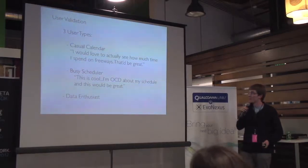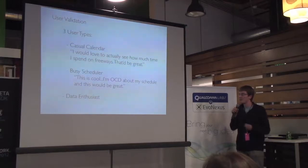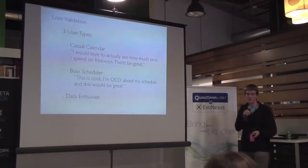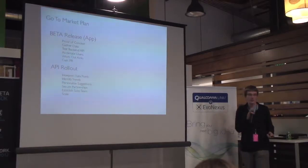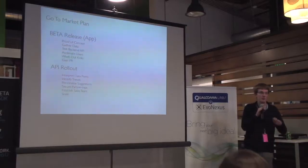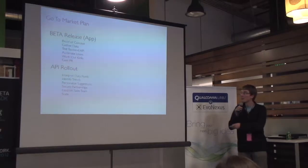All right. These are usually our user types. We think people interested in this might be a person who casually uses a calendar, a busy scheduler, or a data enthusiast. I'm going to skip over this. And our go-to-market plan, I just want to say really quick, releasing this as an app is great. We think we can make money in the iOS store or selling context-aware advertising. We think that's huge. But even huger would be to turn this into an API and make it available to other app developers, all this rich data that they can use, and an easy way for them to make similar apps using our API. Okay?